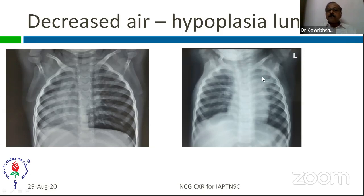Sir, this is a rotated film. Can you make it out? Yes. With a rotated film, you need to make it out properly. If it is a rotated film, the heart will be more to the right side. But here it is to the left side. So taking into account the rotation too, I know the left lung volume is less. So the development of the left lung is not appropriate. We can call it hypoplasia.